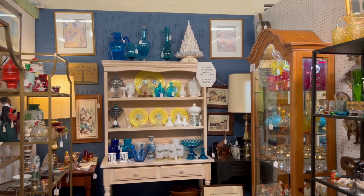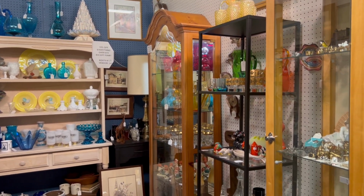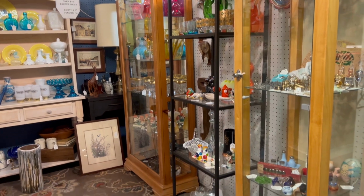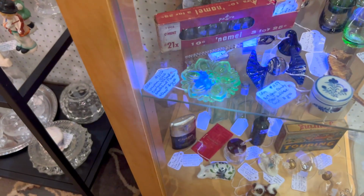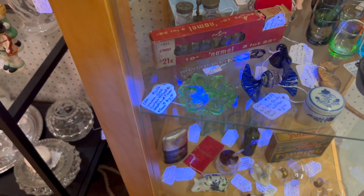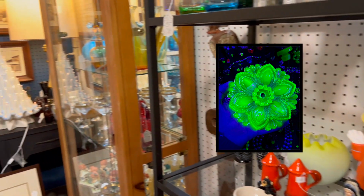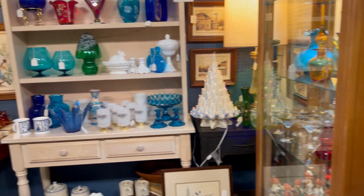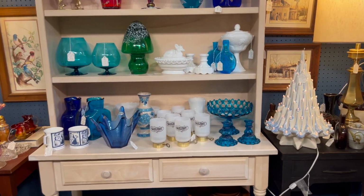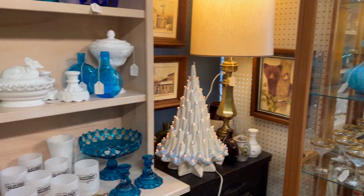It looks like this vendor has some more pretty glassware in the showcase along this wall, so let's go check it out. Starting off strong with a potentially glowy piece of glass. This was actually the glass for a curtain tie back, and I have one that matches it that's slightly bigger at home and it does glow.